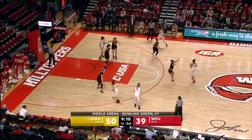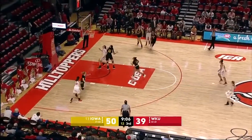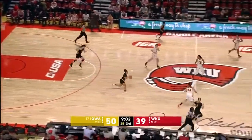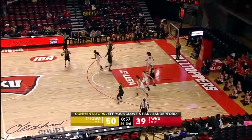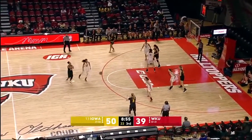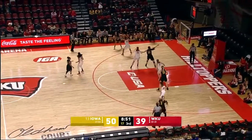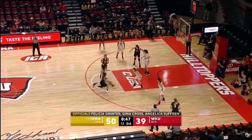At a 14-point advantage at the half. D. Givens for WKU will fire up her second three of the half. Third three, actually. Missed this one. She's 1 for 3 now in this second half. Toppers trying to get back into it, but Iowa has something to say about that. The Hawkeyes have led the entire game, as many as 24.